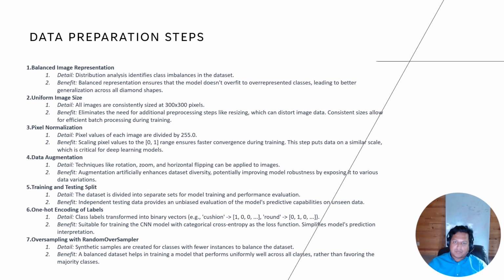We also have the option of jazzing up a dataset using techniques like rotation, zoom, and flipping. Data augmentation introduces diversity. By representing the variations of the same image, we fortify our model to be more robust and versatile.